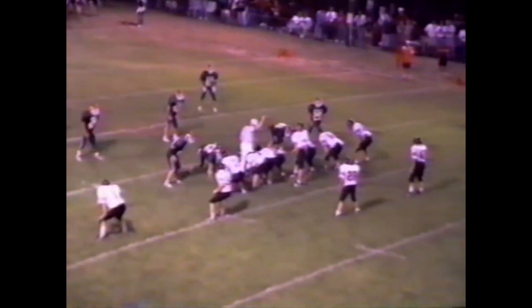Now they shift. Kip Walters looks over the defense. They start the clock. There's the snap. Kip goes for the outside to Eric Simpson. He needs a block. He is out of bounds at about the 1 as the half comes to a close. So the Mules are stopped at the 1-yard line as the half comes to a close.